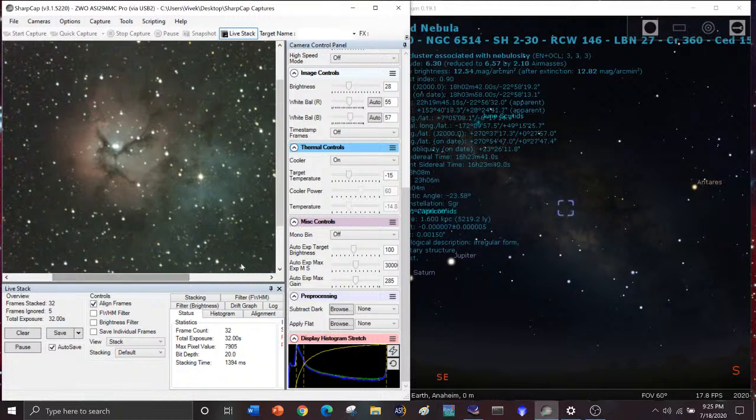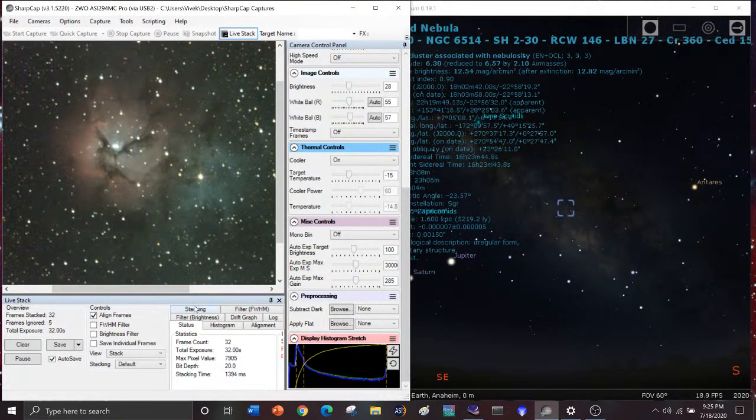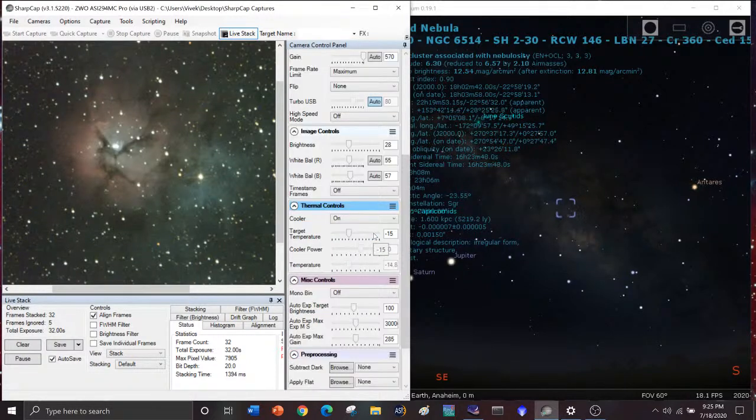Well, I see something there on the screen, some color. I'm just trying to see if I can up the saturation, but I don't think I can. But it's a pretty good image of M20.